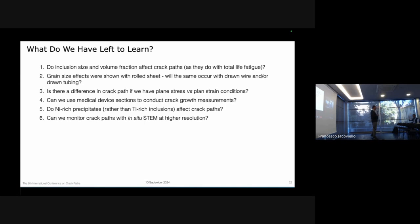Short comment, please. Thank you. Yeah, I was just wondering, what is the size of the specimens that you use to generate the data? And what is the size of your actual? Do you have to include anything called a size scale effect or fracturing approach? Yeah, good question.